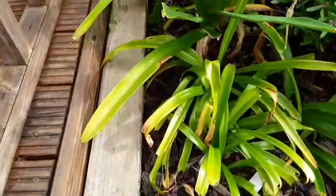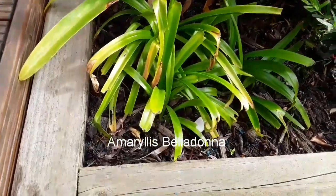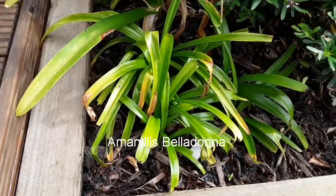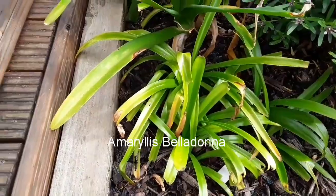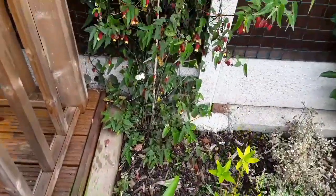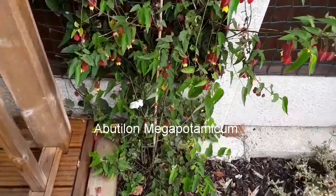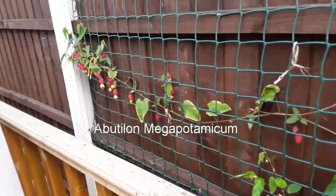Down here are my Amaryllis belladonnas. Again, that's an autumn flowering bulb from the nerine family, and I have got several nerines in the border as well among the Agapanthus. And my final plant, which is flowering quite nicely, is my Abutilon. Again, that's for decorative purposes.